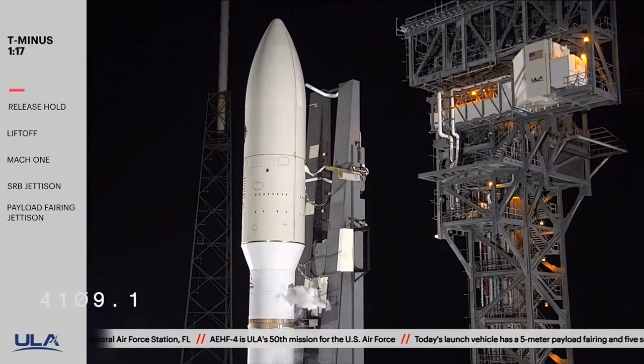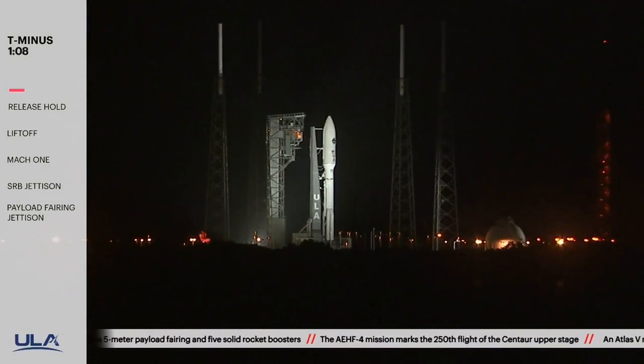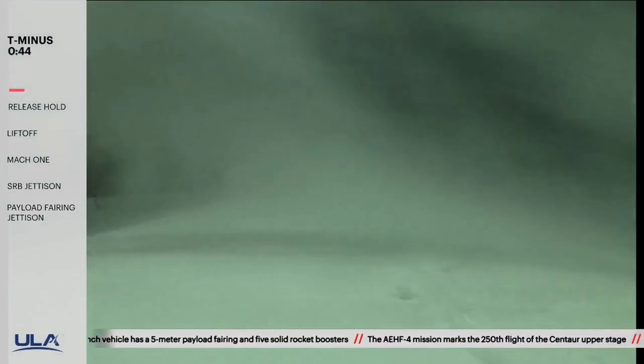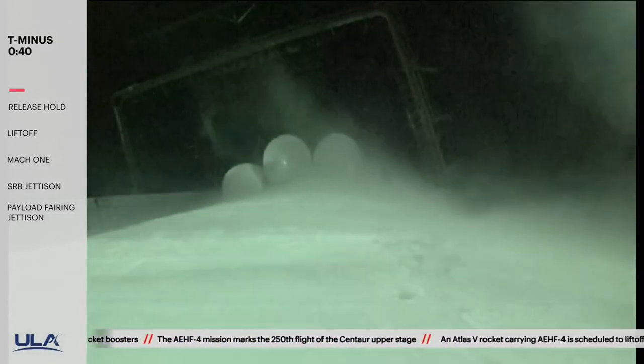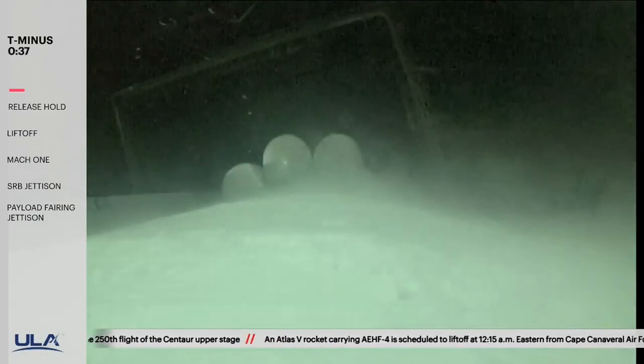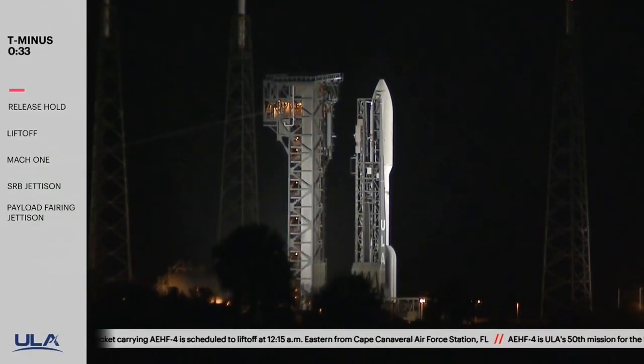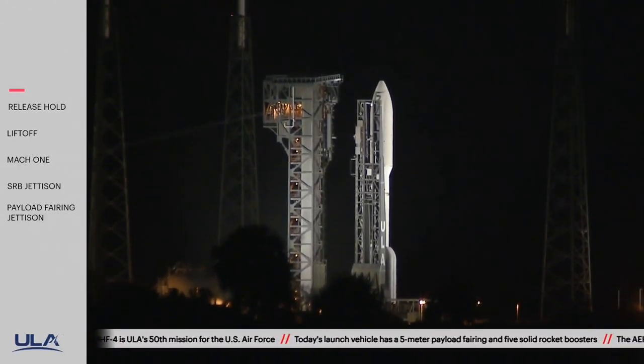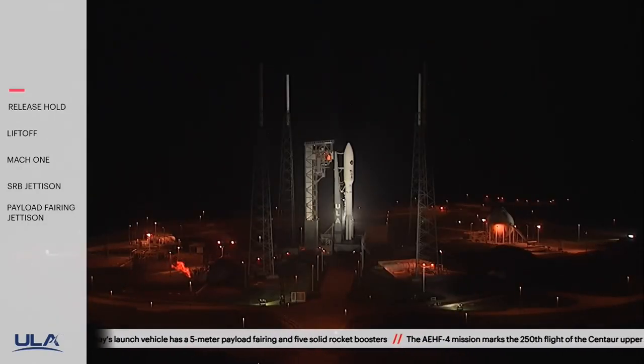120. OCUs armed. SVF count started. 115. Reduce ECS for launch. Roger. 110. Vent valves locked. 1 minute. Range status. Range green. Stable at step 3. ECS reduced for launch. 25. Roger. Status check. Go Atlas. Go Centaur. Go AEHF-4.